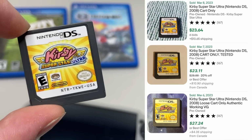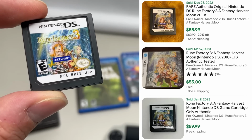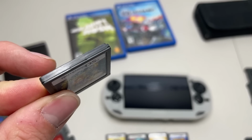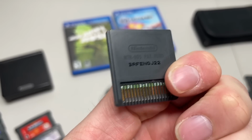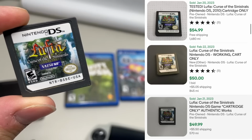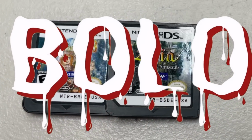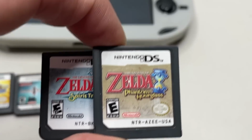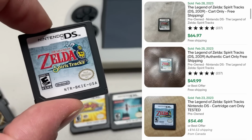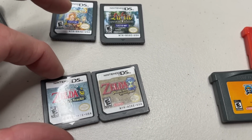Kirby Superstar Ultra, Lunar Knights, Fossil Fighters, Monster Tail, Rune Factory 3, another questionable label right here, looks a bit blurred. But the top looks correct, and the back BRFB matches the front. Now check this one out, Lupia! Curse of the Sinistrals, another Natsumi game you guys are gonna want to be on the lookout for. And then we got a double dose of the Triforce Heroes, Zelda Phantom Hourglass, and Zelda Spirit Tracks. Classic titles on the DS, obvious ones to pick up when you see them.